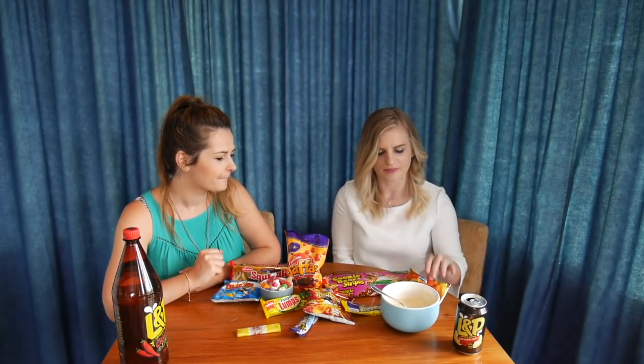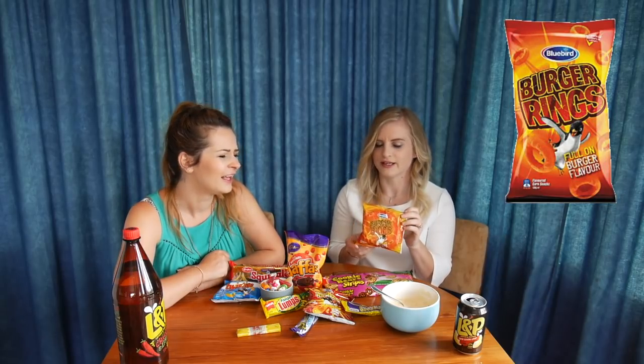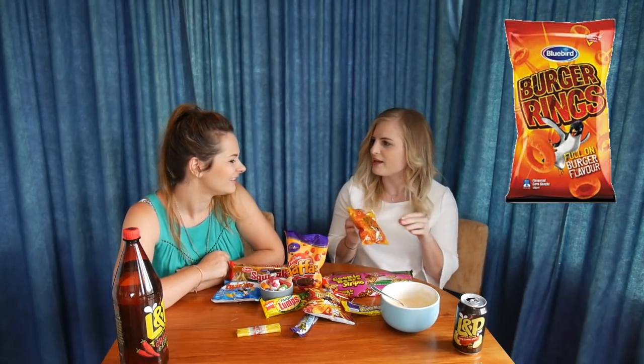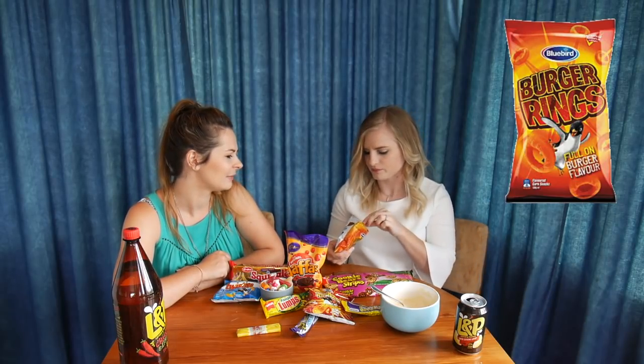Yeah, we've got really orange flavoured chips. So the first one we've got is burger rings. Full on burger flavour. So they're meant to taste like a burger. Whatever that is. Really weirdly specific. There's a lot of different burgers. Does it taste like the bun, the patty, the whole thing? I don't really know. But there's something so accurate about it. It does taste like a burger.